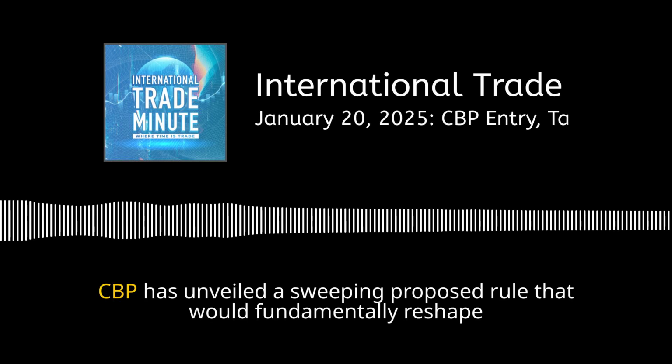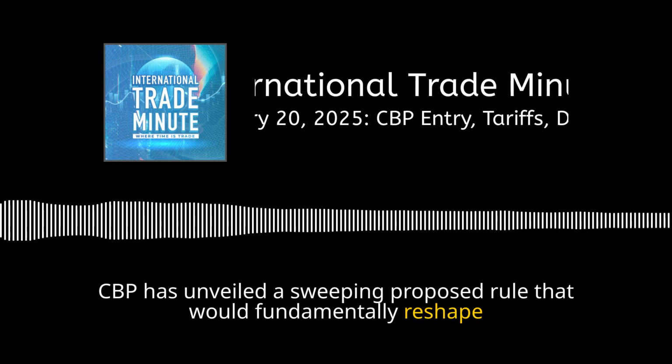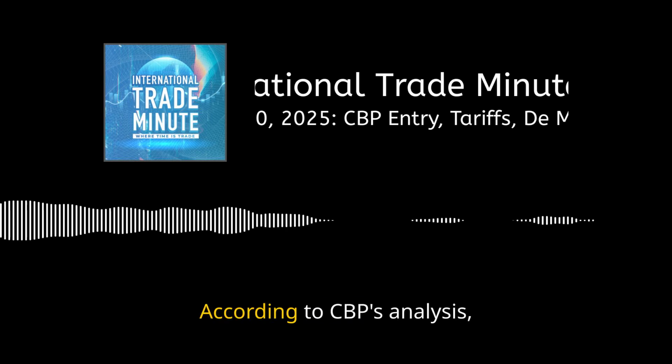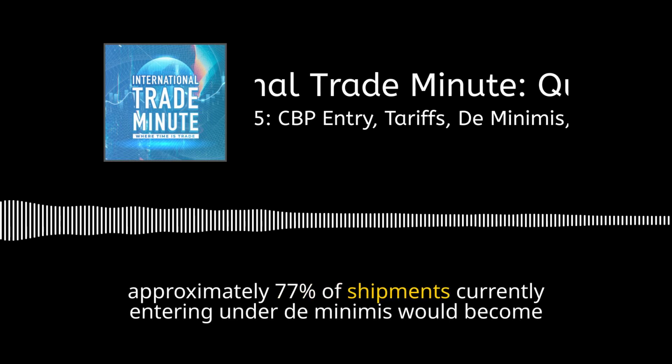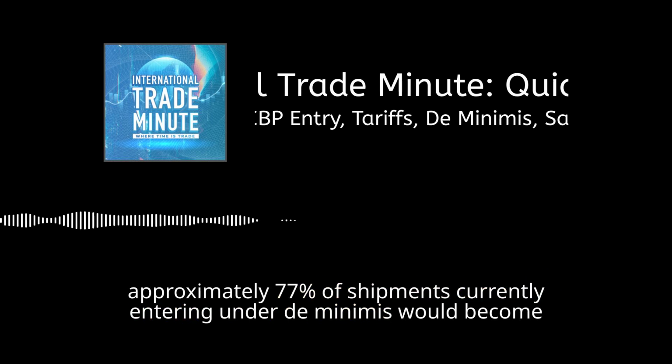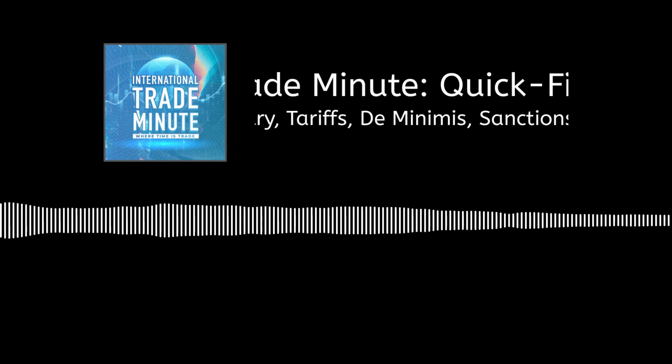Up next, CBP has unveiled a sweeping proposed rule that would fundamentally reshape the de minimis landscape. According to CBP's analysis, approximately 77% of shipments currently entering under de minimis would become subject to duties, with an average duty rate of 21.2%.